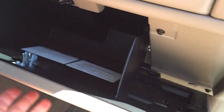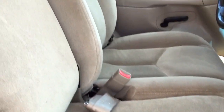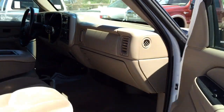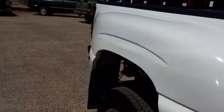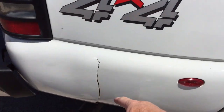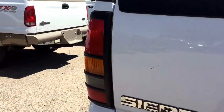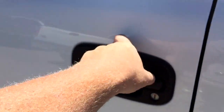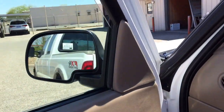The interior of this truck is beautiful. Really nice shape. I think this thing was like brand new until it decided to go through the fence when it was stolen. In fact, I'll bet you it didn't have that until that day. It's pretty damn straight. And it's a Duramax.